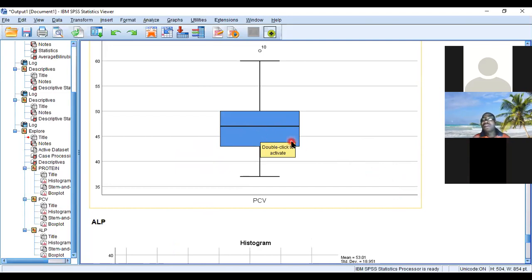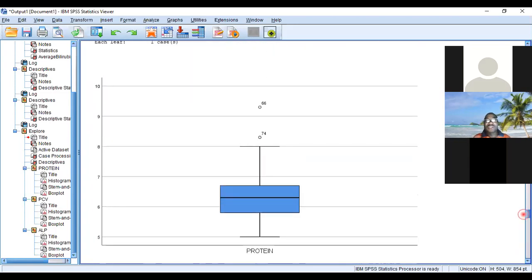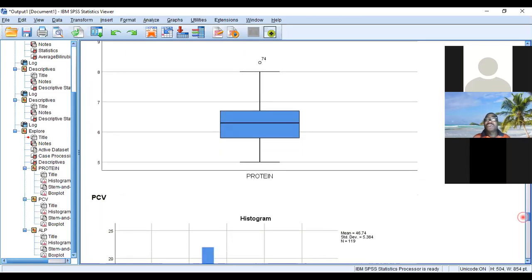If you are confused by the histogram, you can use the box plot. Because if it's normal, it will be in the middle. If it's skewed to the right, the upper part will be bigger, but if it's skewed to the left, the lower part is bigger. Can you see now? And if you compare it with the protein, can you see?